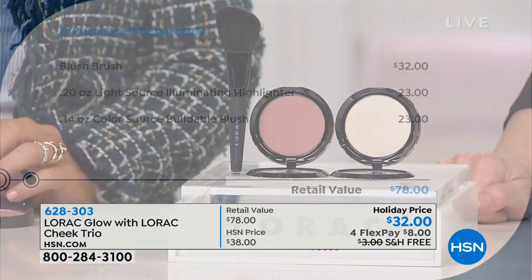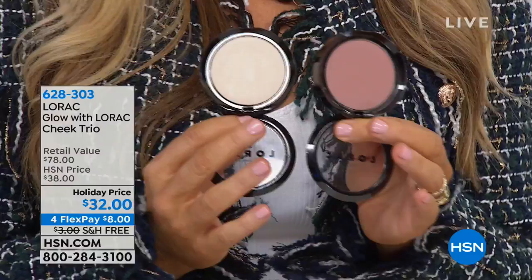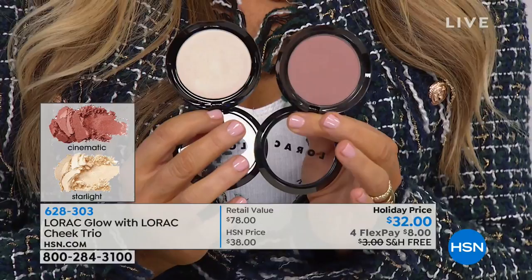Yes, absolutely. So what you're getting here are two full size cheek colors. One is a blush in Cinematic. It's our Color Source buildable blush. And what that means is, like we mentioned before, you can go from a whisper of color to a wow of color.